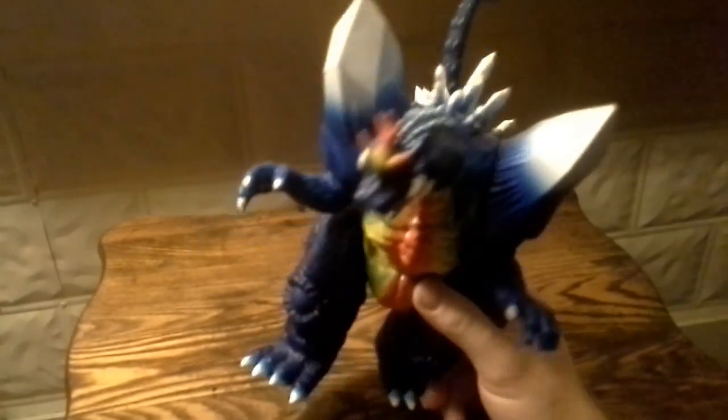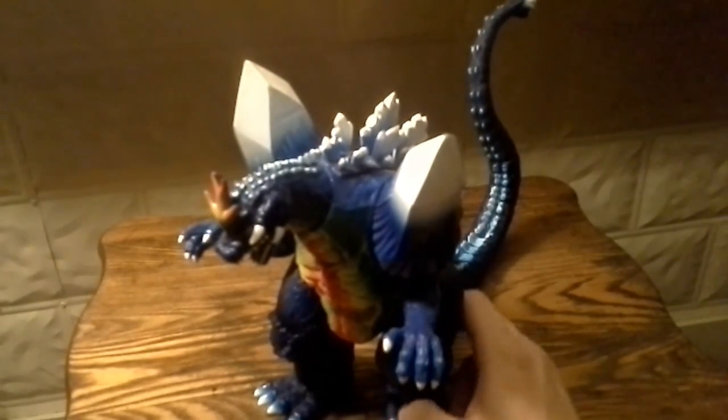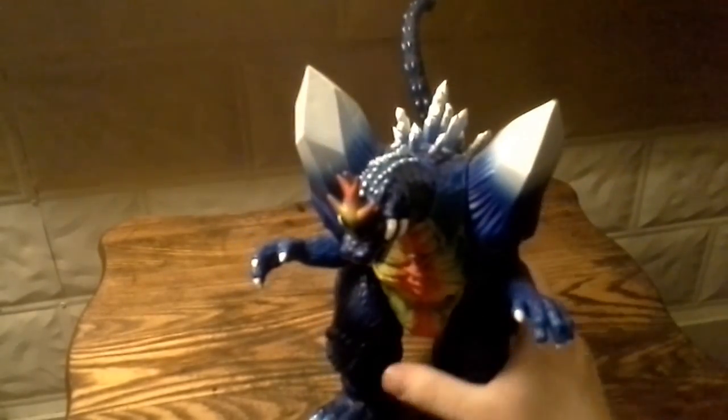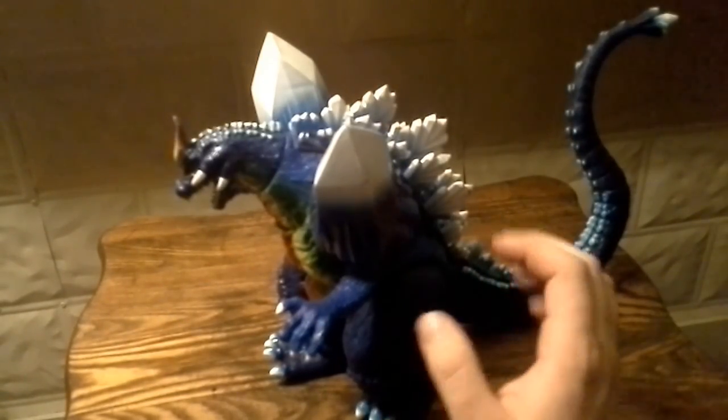As far as the sculpt goes, this is probably the most film accurate of all of the sculpts you see here. Yeah, there's a lot of attention to detail when it comes to just how this is sculpted. The little nubs around the kneecaps, and even the molding all the way down the tail, and the little crystal spikes there. But yeah, of these, this has to be my favorite.